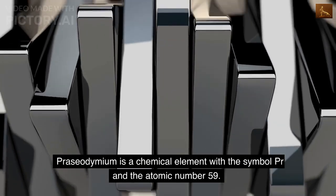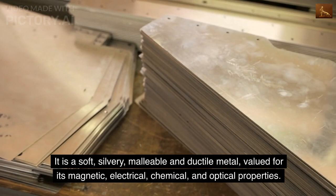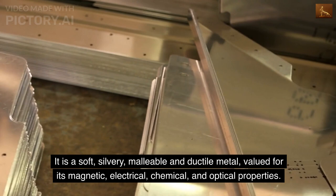Praseodymium is a chemical element with the symbol Pr and atomic number 59. It is the third member of the lanthanide series and is considered to be one of the rare earth metals. It is a soft, silvery, malleable and ductile metal, valued for its magnetic, electrical, chemical, and optical properties.